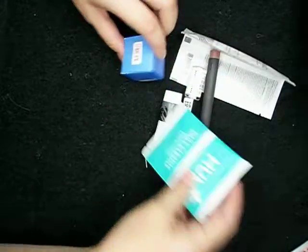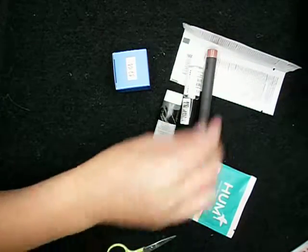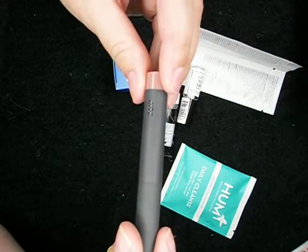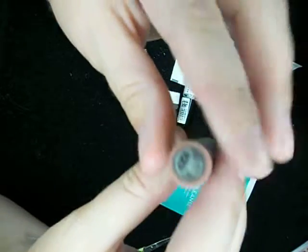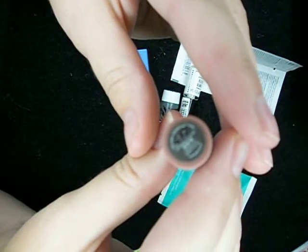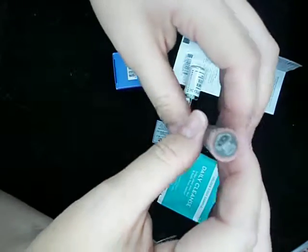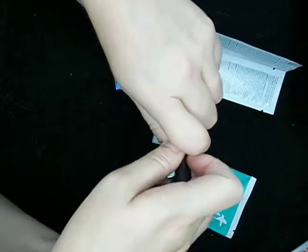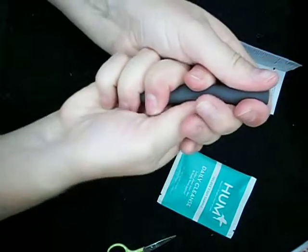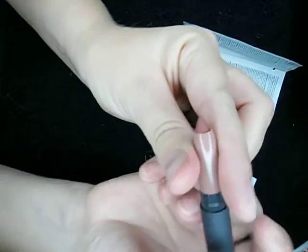Why is mine open? So we get 1, 2, 3, 4, 5, 6 samples, one of which is the Bite. Oh, I know this brand. Bite, can you see the glaze? Does it say glaze? Can't see. Okay, but anyway. Stay Glaze, a high pigmented lip crayon in a dusty mauve shade with a matte finish. There we go. How cute is that?